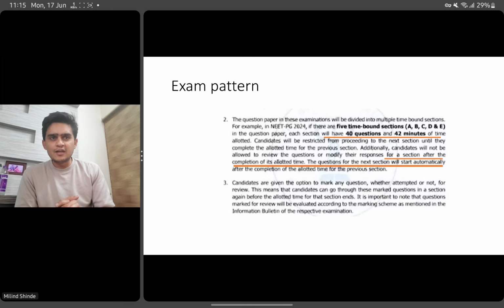After FMGE and INICET, now we have this pattern in the NEET PG exam as well. So instead of having a single paper, we have 5 sections: A, B, C, D, E, and each section will have 40 questions, and the time you'll get is 42 minutes for each section. So for the whole paper you'll get around 3 hours and 30 minutes.